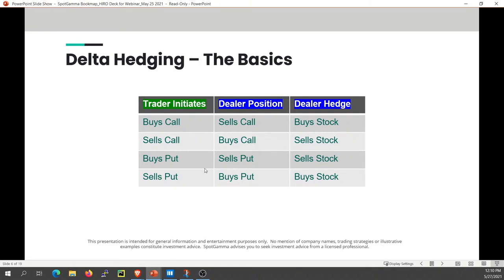So you can see on this table here, I won't cover each individual point, but there's a very clear set of rules here, right? If someone buys a call, the dealer is going to buy stock to hedge. If someone buys a put, the dealer is going to sell stock to hedge. So these are the basics of the underlying flows of what the HIRO indicator is measuring in real time.